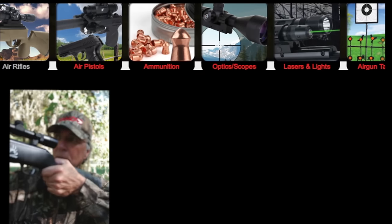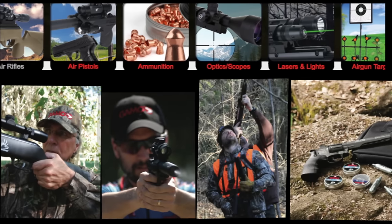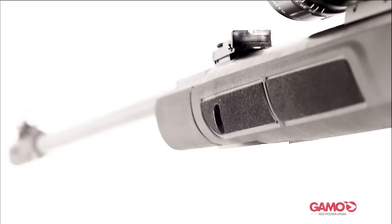For more than 120 years, Gamo has been in the air gun industry, designing and producing high-quality, high-powered air rifles, air pistols, and air gun ammunition. They're now shattering the world of air guns with their new Gamo Magnum air rifle.